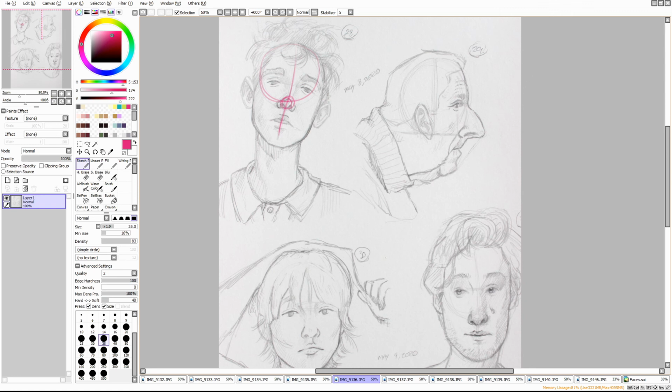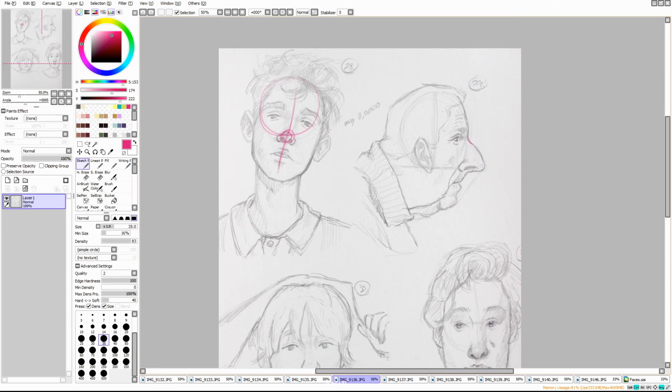This is a profile view. This one was a little bit harder to draw, but it was actually kind of fun at the same time, because this old man had a lot of skin right here, this saggy skin. I don't know, it was really weird, but kind of interesting to draw. And his nose was just so far out. Old people are kind of fun to draw.